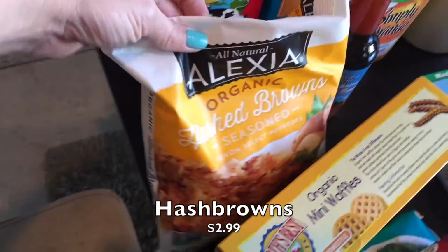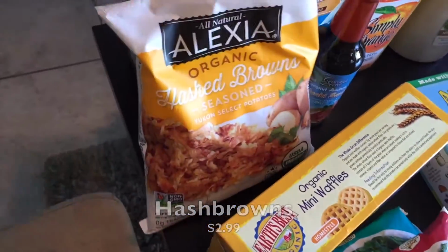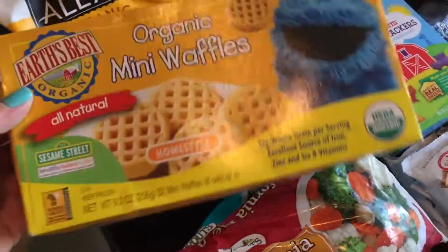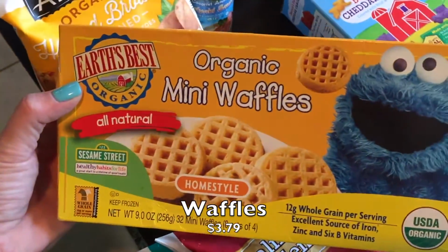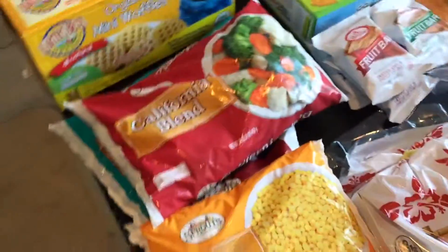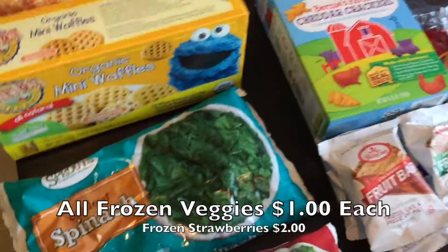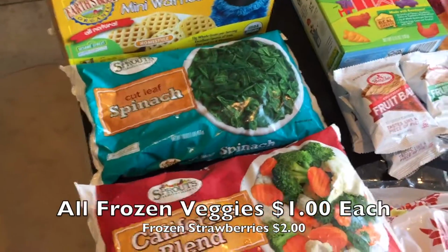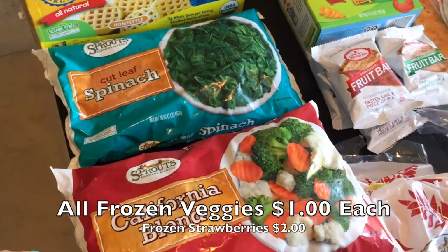Got a bag of pre-ready to go hash browns. You know I love my hash browns on the weekends. My husband makes them for me. So good. Got some mini waffles for the kid for breakfast in the mornings for school. Got some frozen veggies too. Got some of this frozen spinach, and I'll put the price, but I think these were all like $1 a piece.